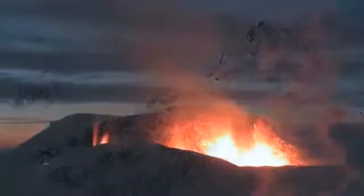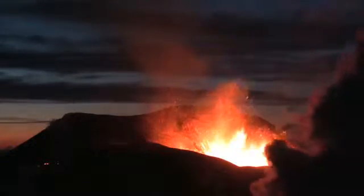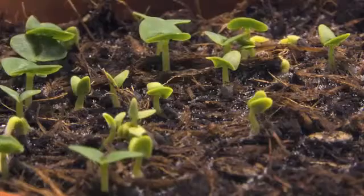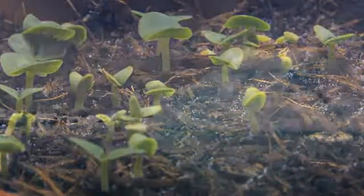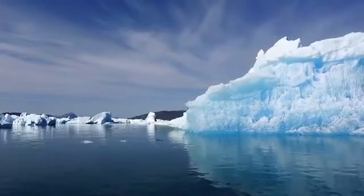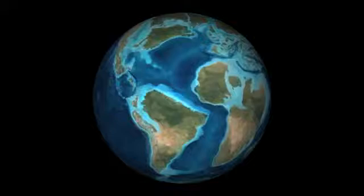Periods of cooling and warming have been spurred by a range of interlocking factors. Volcanic events, the evolution of plants and animals, patterns of ocean circulation, the movement of continents.